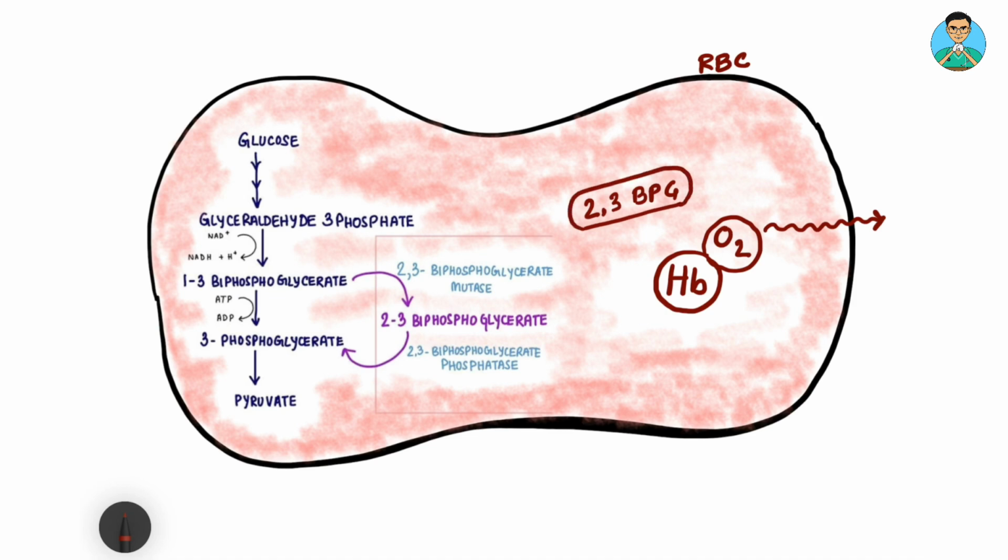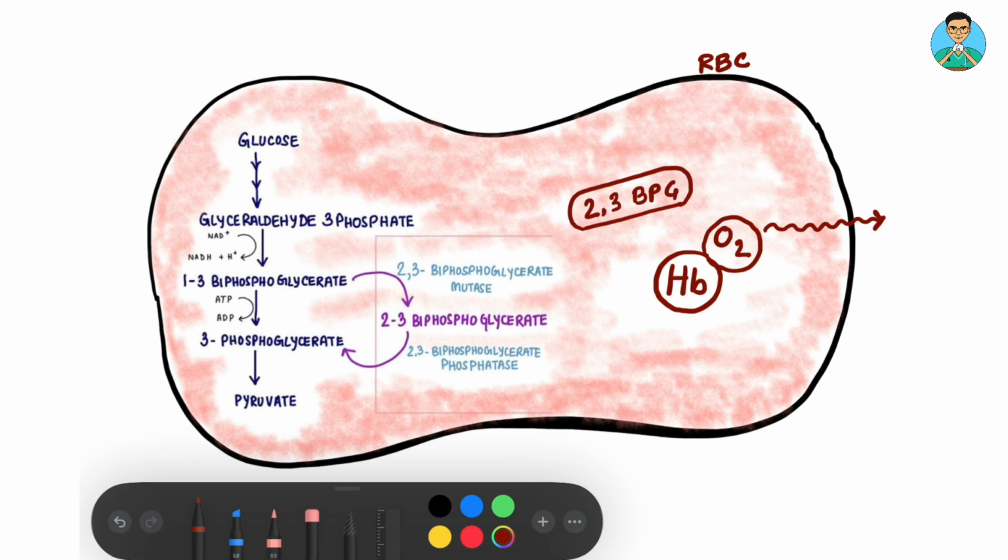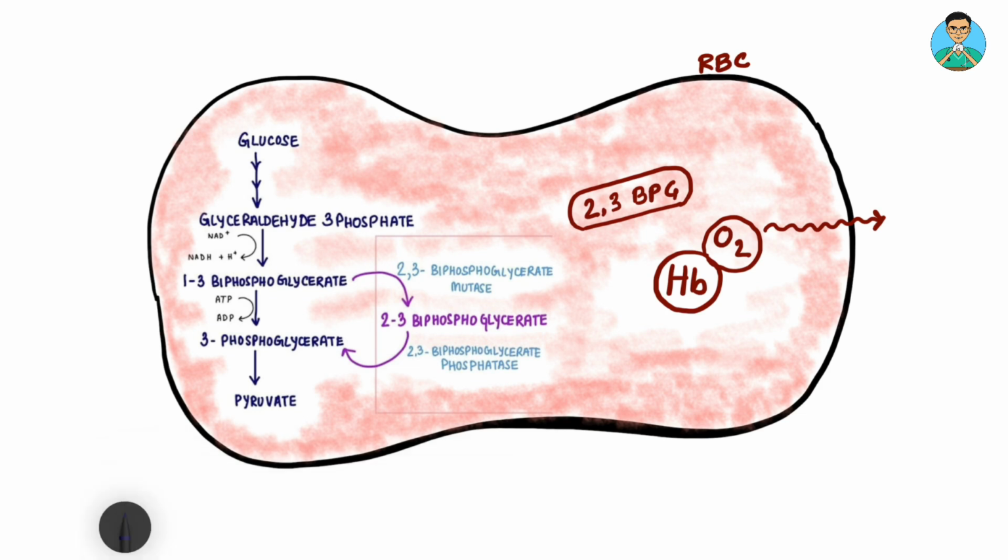oxygen delivery by hemoglobin. Now, for long, this question plagued the biochemists and doctors: how does this 2,3-bisphosphoglycerate come within the RBC? To explain that, doctors came up with a solution or hypothesis known as the Rapoport Leubering Shunt.